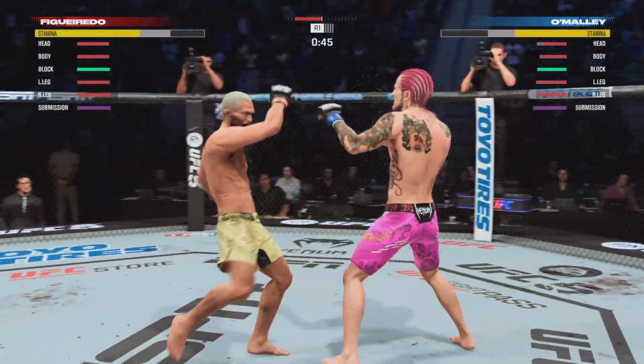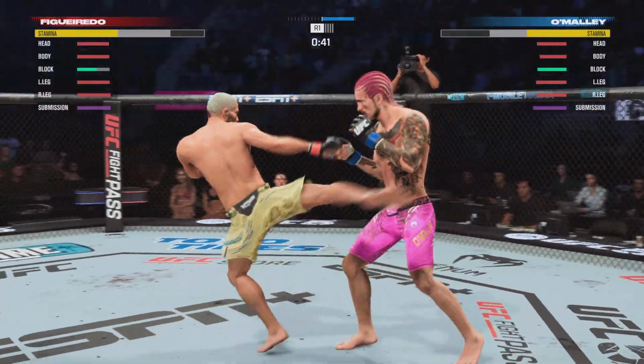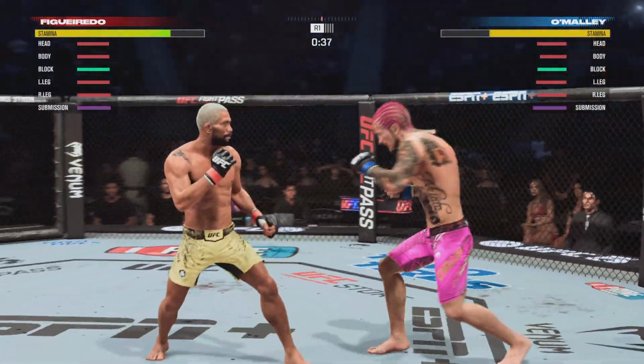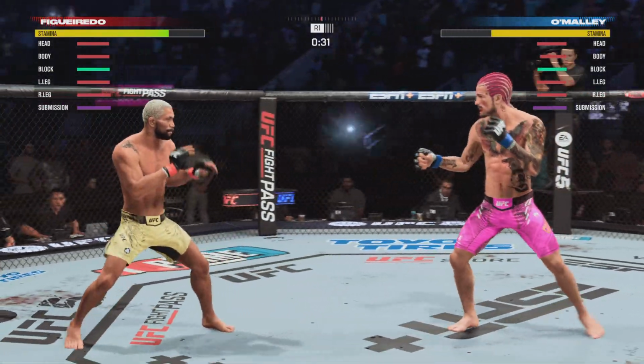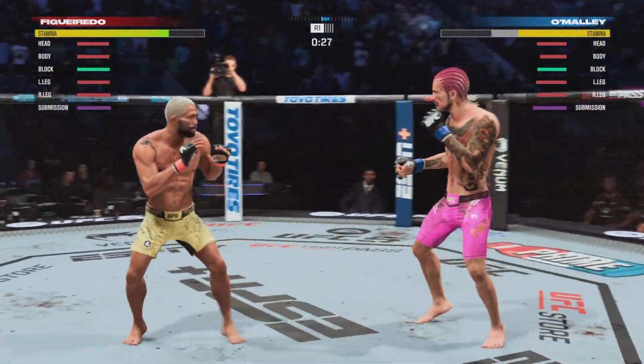Checks the leg kick. As the fight goes on, you'll see Figueiredo pick it up a little bit as he starts to feel more comfortable. Trying to get the big shots off. Everything he throws with absolute power, from his punches to his kicks, just power in everything he does. 30 seconds to go now.